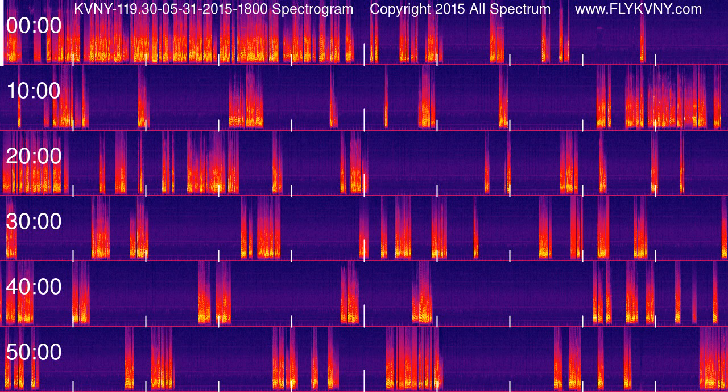Tower, 6-1 Alpha Pop here, and we have the visual on this way. Over 6-1 Alpha Pop, keep speed up until you turn base. You're sequenced inside of a Phenom on an 8-mile final. You're number one, runway 16 right, clear to land. Keeping our speed up, number one, and clear to land, 16 right, 6-1 Alpha Pop.